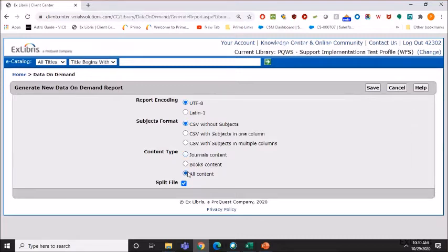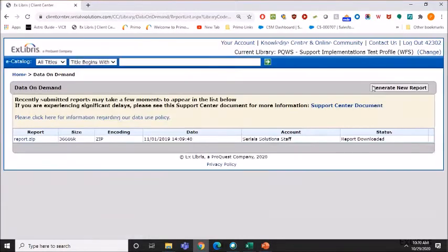This report does take a bit to generate. So for purposes of this demonstration, I'm not going to generate a completely new one on screen. But when it loads, you will get an email and you'll be able to download the zip file here.